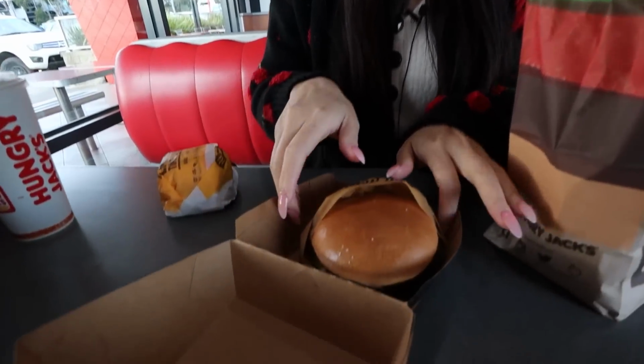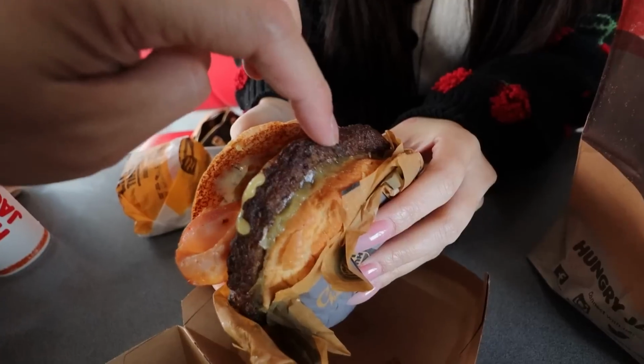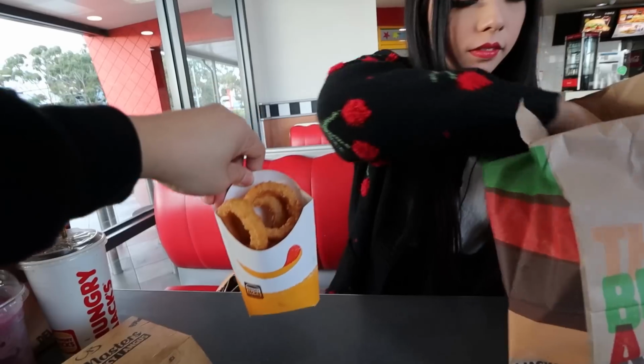Next one. This one looks big. This is the Angus, with the onion rings. It comes with bacon and an Angus patty. Now that patty looks really dry. And this is our fried chicken one? Yes, it's pretty small. It's tiny, look. That's a tiny fried jack. Onion rings, some fries.